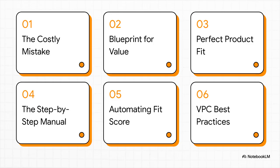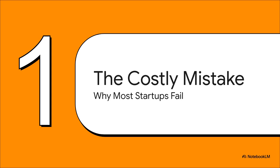So here's what's on deck. We'll kick things off with the number one reason most startups fail. Then we'll introduce the canvas as the blueprint for creating real value. We're going to see it in action with a super clear example. I'll give you the step-by-step playbook, show you how to automate your progress, and then wrap it all up with some pro tips.